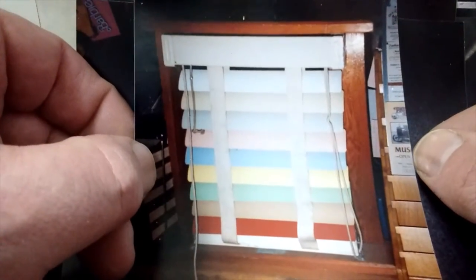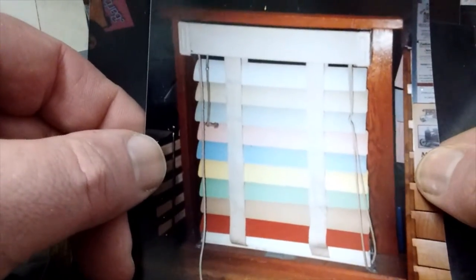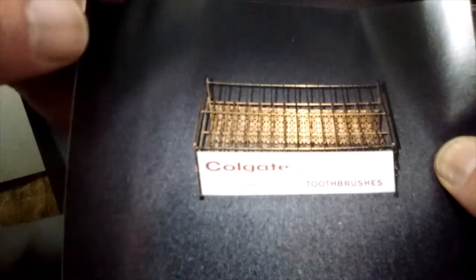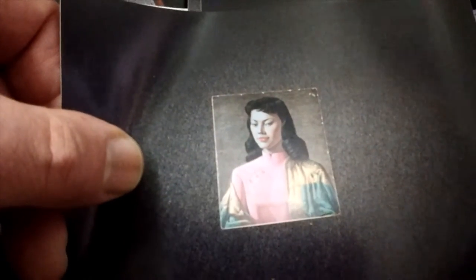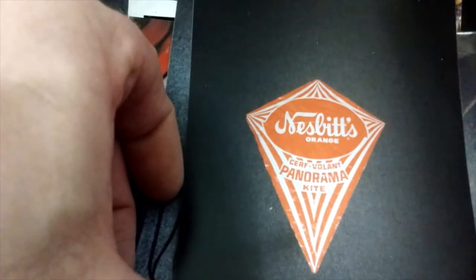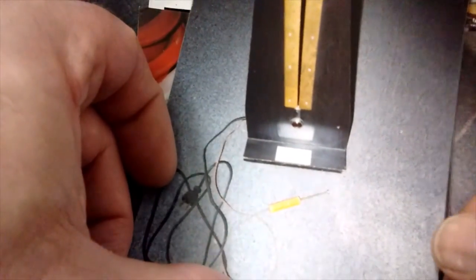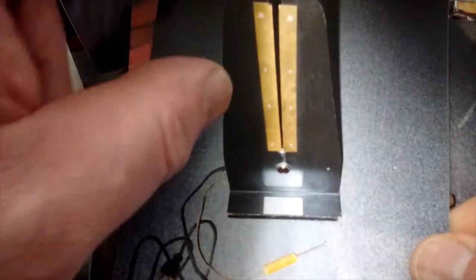And this was a salesman sample blinds display. It was meant to show off the different colors of Venetian blinds you could buy. Colgate toothbrush display. Nesbitt's kite. And this was kind of a drunk tester is what it was. It was so you could see how far down you could get before touching the side, so see how steady your hands are.